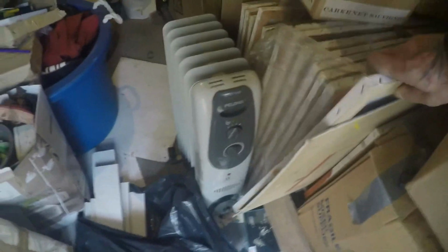What's nice is that I saw this pallet, which I really don't like pallets, but after coming in here, there's all this canvas. Nothing special about it, but you can resell this canvas. A lot of people will buy these and paint over the stuff. So there's some decent money there.